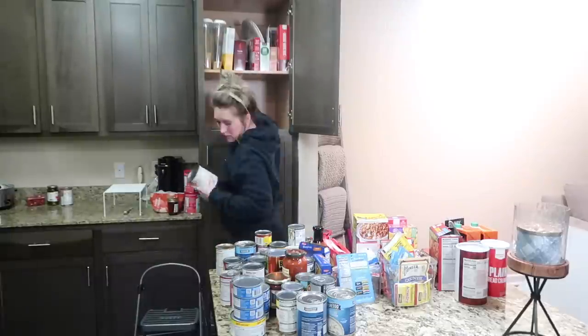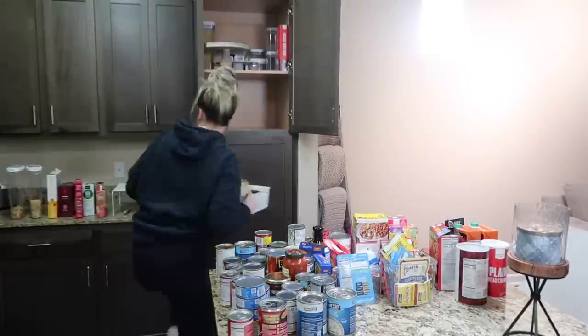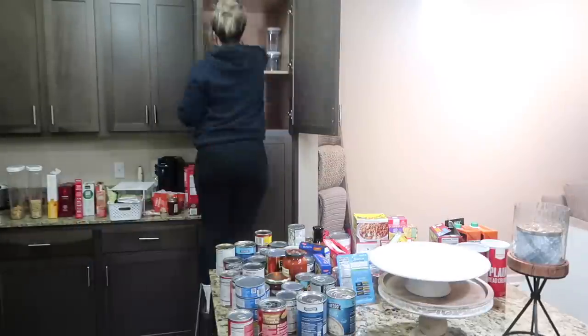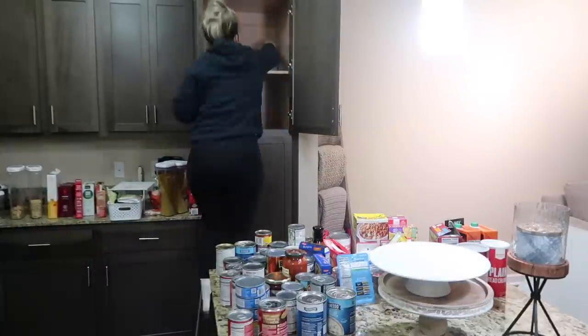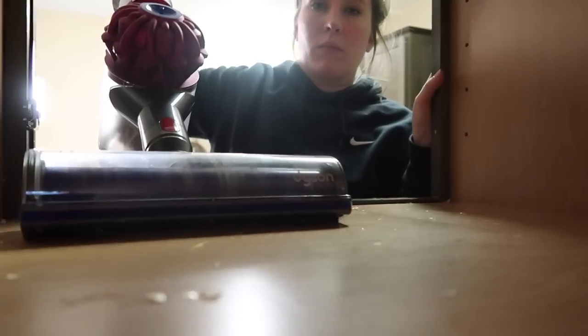So first, I'm just gonna remove everything from this top part of the pantry. There are two sections, and I will be getting to both, but I'm gonna start from the top and just work my way down. As you guys can see, this area is very dirty, so I'm just gonna quickly vacuum up the crumbs just to honestly make my life easier, and then I'm gonna wipe everything down using my Caldrea multi-surface spray.